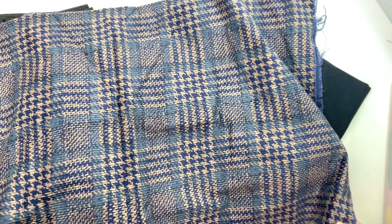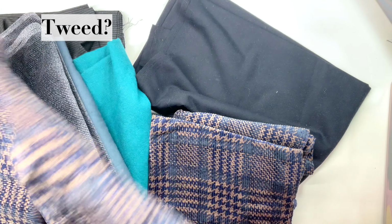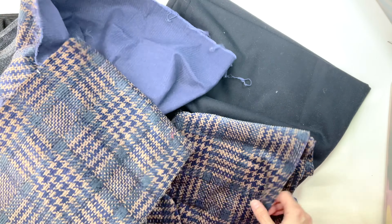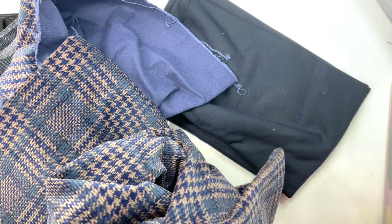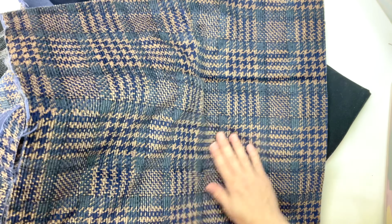Next, this is definitely more like an upholstery fabric, but I could probably make a cute little jacket out of it. Because look, there's 3 pieces here. This one looks pretty big. That one's close to 2 yards, so we'll see. That or pillowcases. Give me your opinion.